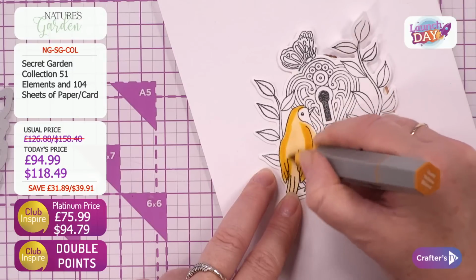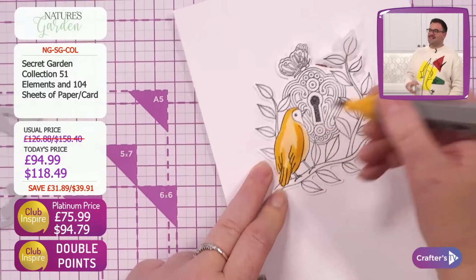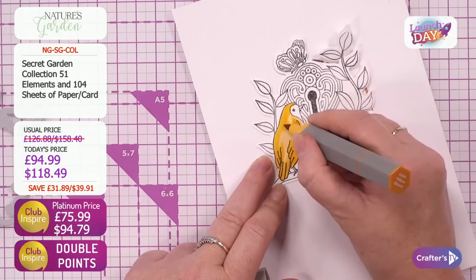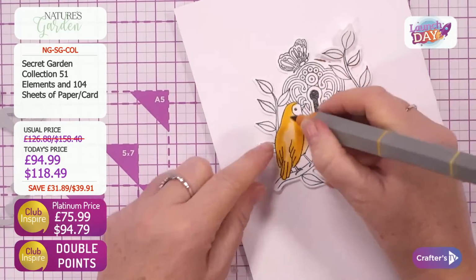A lot of the imagery in this collection, the stamps, Debbie, really beautiful. A lot of it seems quite easy to colour though, from what I can gather. Yes, absolutely. We want things like this, don't we? We want things that are going to enable us to make our colouring even better, and that's exactly what these do.